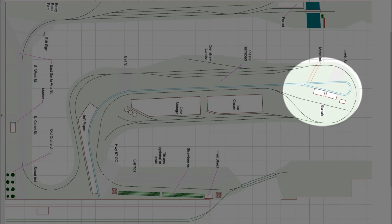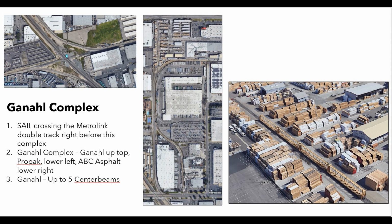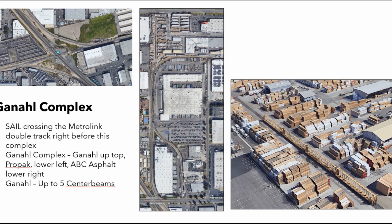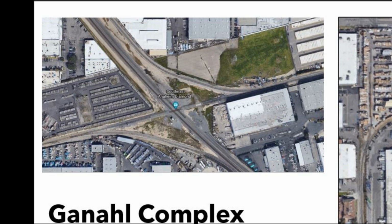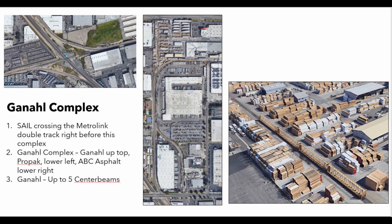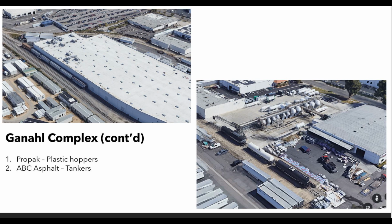So next on the journey is a stop at Ganal Lumber, but before that, it actually crosses the double Metrolink trackage you see there. So as you can see, I call this the Ganal complex because there's actually 3 industries here. In real life, there's Ganal Lumber, there is, I think, Propack Plastics, and then ABC Supply, which looks like they do asphalt or something like that, tank cars.